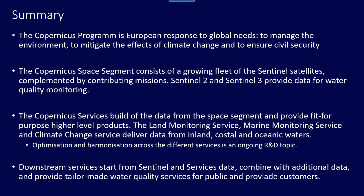Sentinel 2 and 3 are the ones providing data for water quality monitoring. I think also 5P, but I must say I'm not an expert on this, but I should have included it. I forgot. Sorry for that.